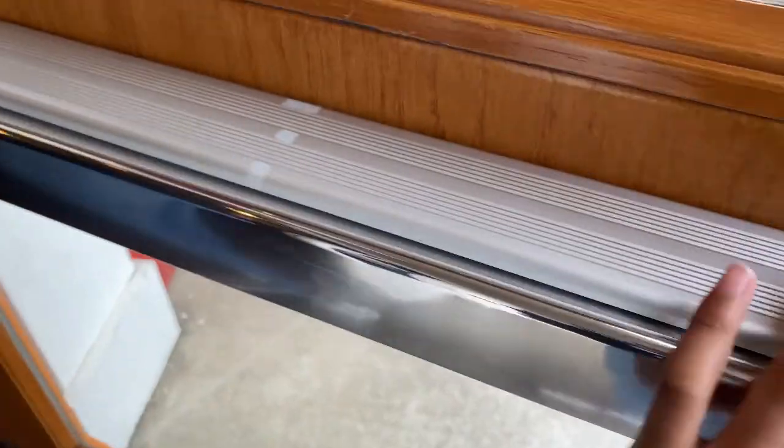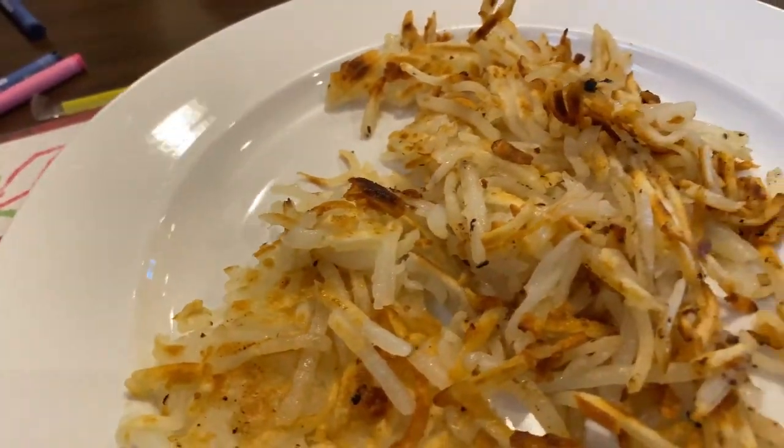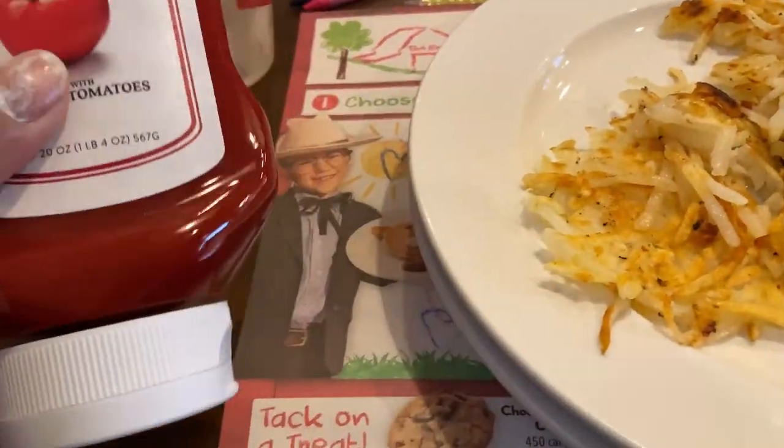We're here. Okay guys, so I got hash browns and that's it because I really don't want anything else. So guys, we just finished up at Bob Evans and now we're heading to Meijer to do a little bit of grocery shopping. I'll see you guys when we get inside.